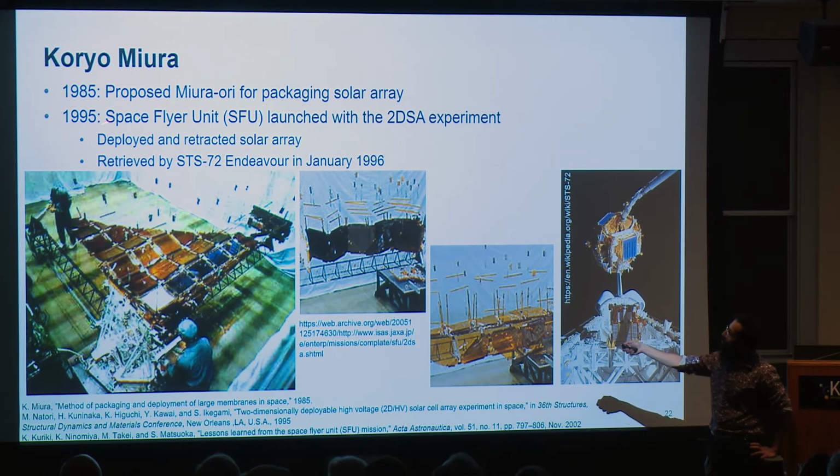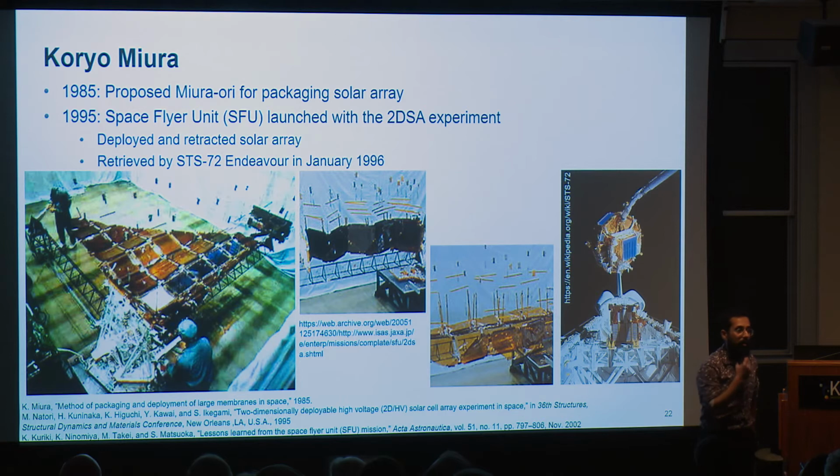It was launched in 1995 on the spacecraft called the Space Flyer Unit. It was launched by JAXA. And this experimental solar array was folded using exactly Miura Ori. And the fun thing is, the Space Flyer Unit was retrieved by the Space Shuttle Endeavour in 1996. And now this pioneering origami space experiment is sitting at the Natural History Museum in Tokyo for you to go see.